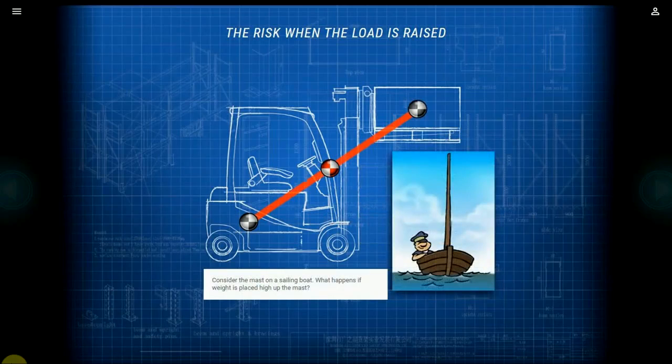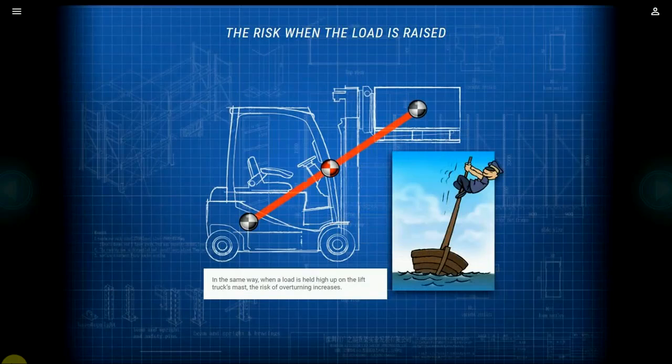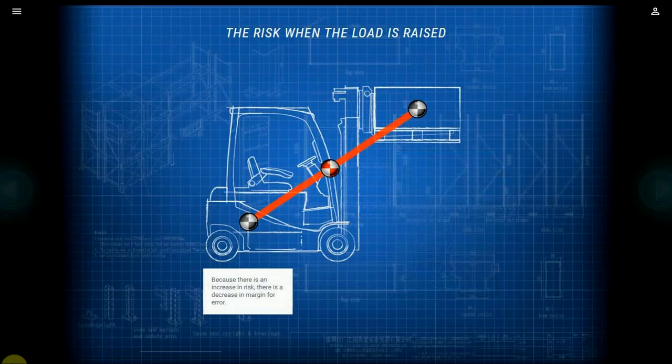Consider the mast on a sailing boat. What happens if weight is placed high up on the mast? In the same way, when a load is held high up on the lift truck's mast, the risk of overturning increases. Because there is an increase in risk, there is a decrease in margin for error.